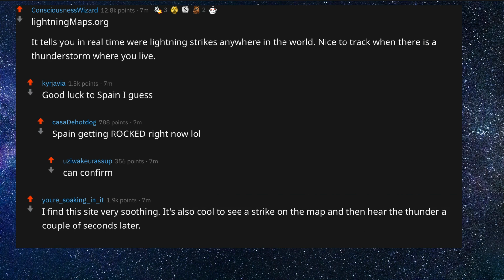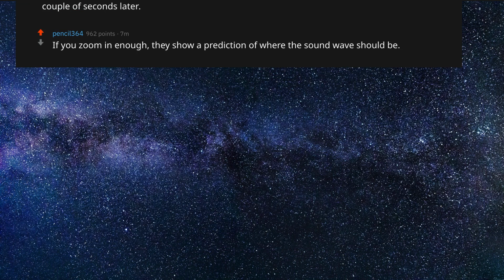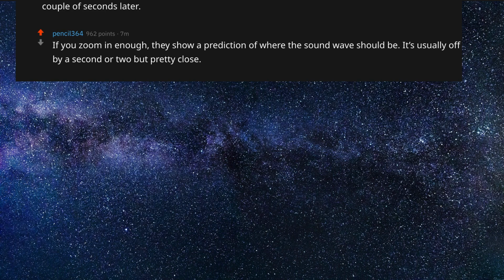It's also cool to see a strike on the map and then hear the thunder a couple of seconds later. If you zoom in enough, they show a prediction of where the sound wave should be. It's usually off by a second or two, but pretty close.